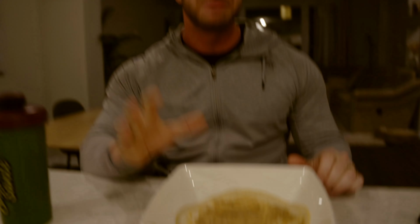Alright guys, so this is my last meal of the day. We got a nice juicy pancake. As I say, this is really easy to make. You just need oatmeal and water, and there you have it. And a scoop of protein. Just make sure you blend your oatmeal right before.